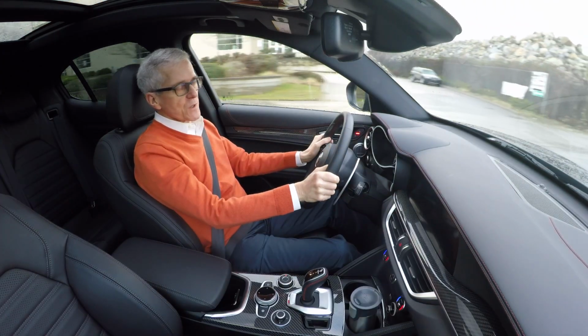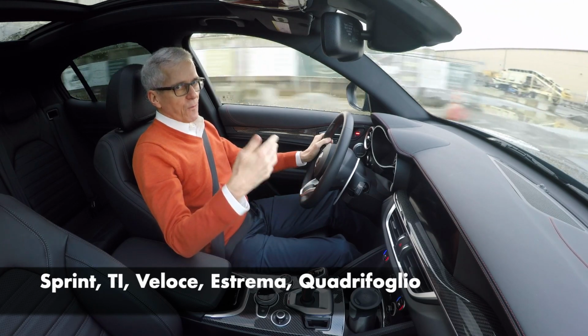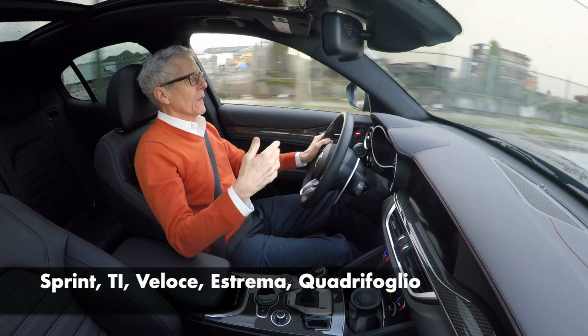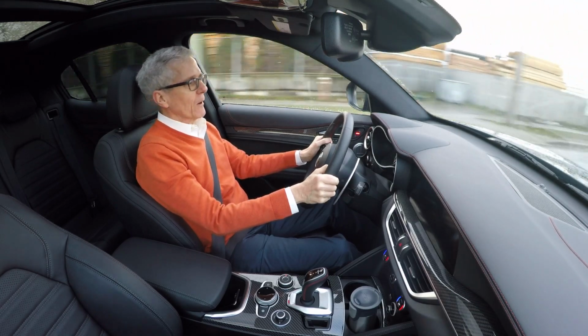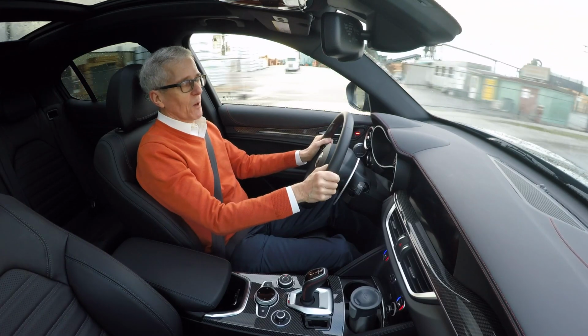There are 5 versions of the Stelvio. This is the top spec as far as 4-cylinder Stelvios go. 4 of the 5 are 4 cylinders, and then the top one is the Quadrifoglio with a V6 with 505 horsepower and a very high price tag to match. Basically, that's all I'm going to say about that vehicle.